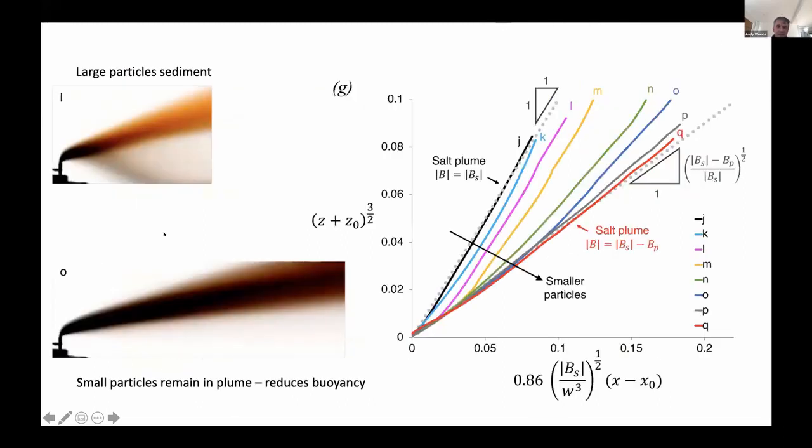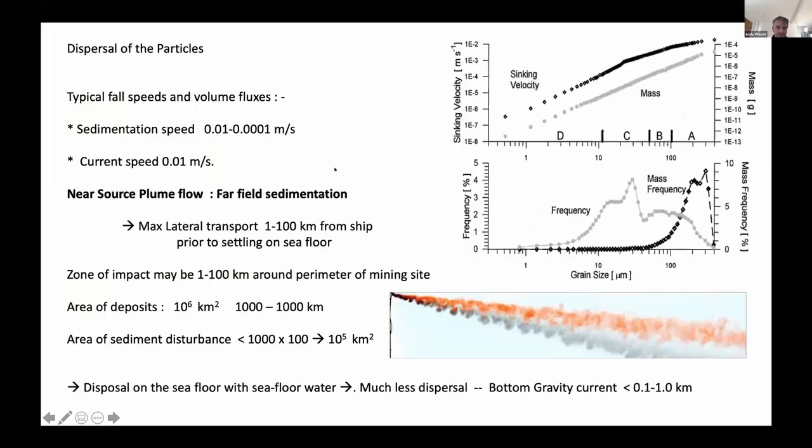And then finally, we can see the situation where the mixture is buoyant initially, but the particles sediment. And once the particles are sedimented, the rise speed increases because it's lost this heavy load of particles. And so with very large particles, we find the height increases quite quickly. But with smaller particles, the particles stay in suspension. They don't sediment as quickly. And so the rise speed of this plume is slower. And again, there's a mapping from very small to very large particles.